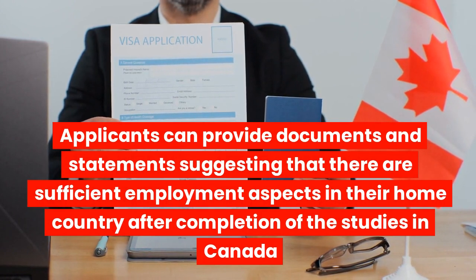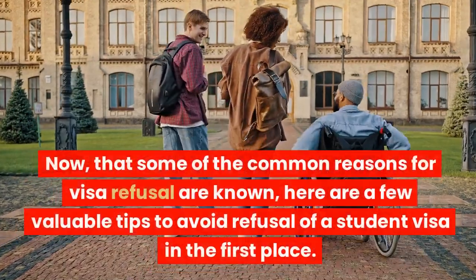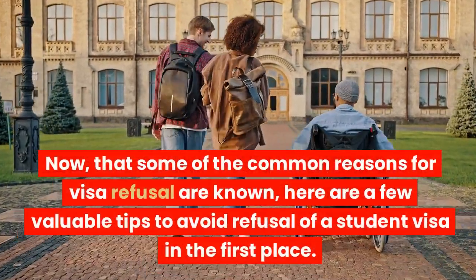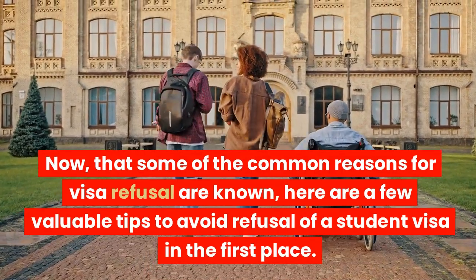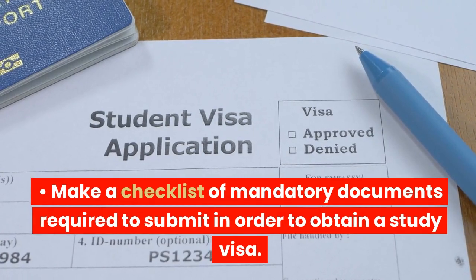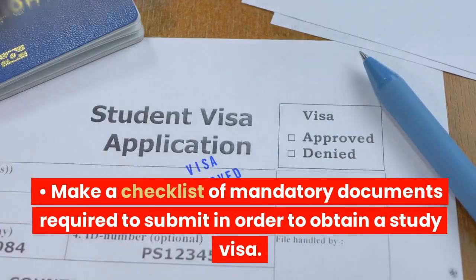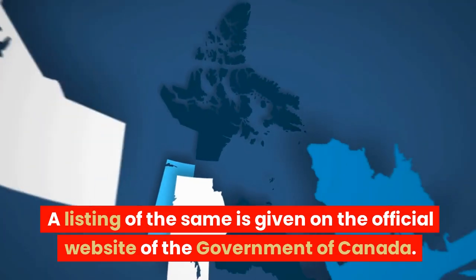Tips to avoid Canada student visa rejection. Now that some of the common reasons for visa refusal are known, here are a few valuable tips to avoid refusal of a student visa in the first place. Make a checklist of mandatory documents required to submit in order to obtain a study visa. A listing of the same is given on the official website of the Government of Canada.